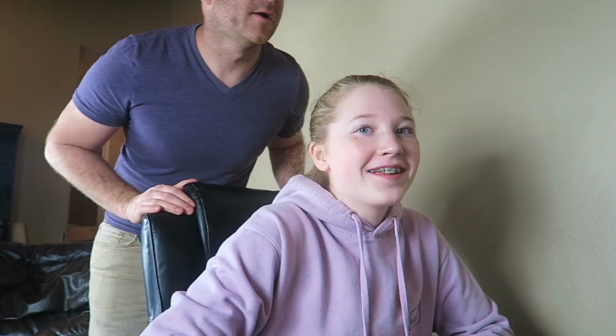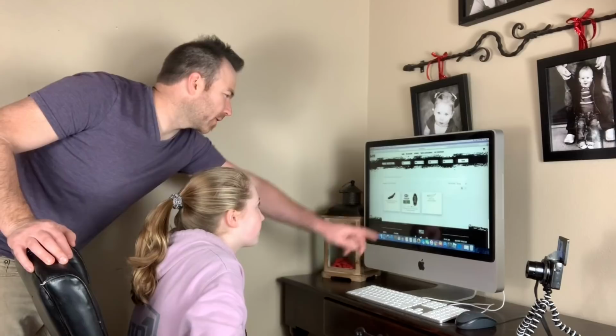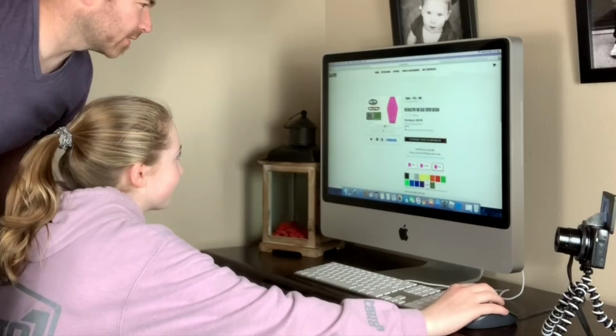Okay, you're gonna put it right here, type dirt bike. No, not quad, dirt bike. And then click on interactive seat cover design. So you've got three colors to choose from. This is the side color, that is the center, and you want all what? You want all pink? Pink everything? That's rainbow.